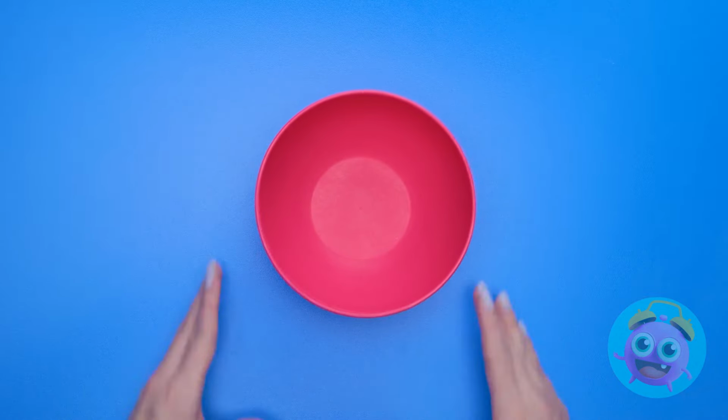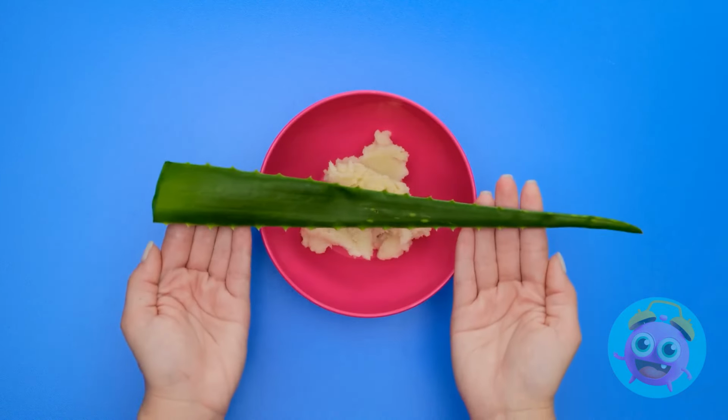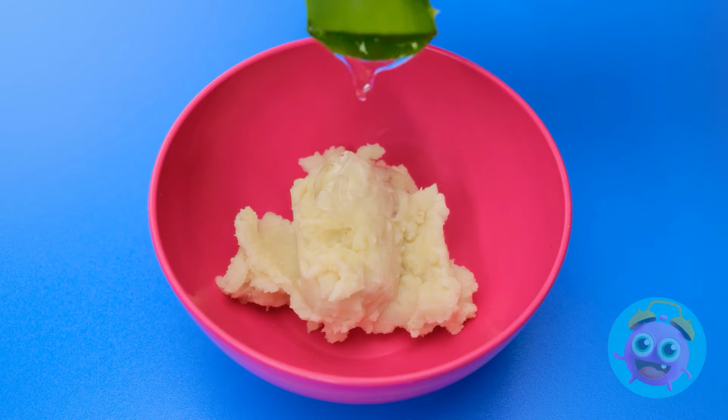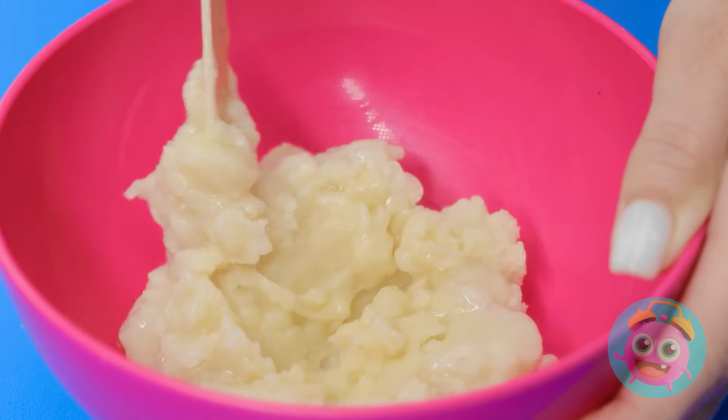I've got a bowl and a cooked potato. I'll put it mashed in the bowl. And now I'll need a leaf of aloe. I'll squeeze out a lot of the gel to go on the potatoes. Time to mix it all together with this stick. It's all goopy and gooey. There. That should be the right consistency.